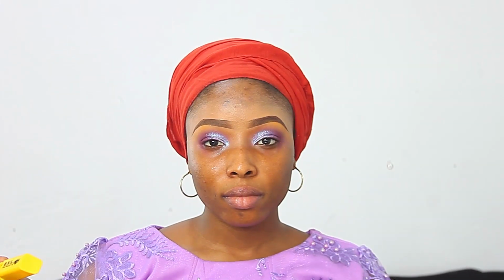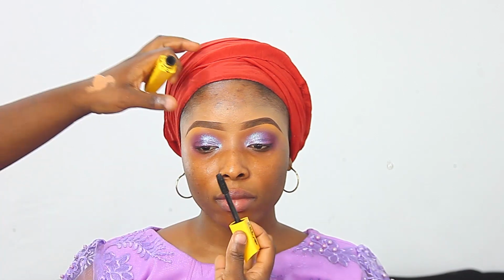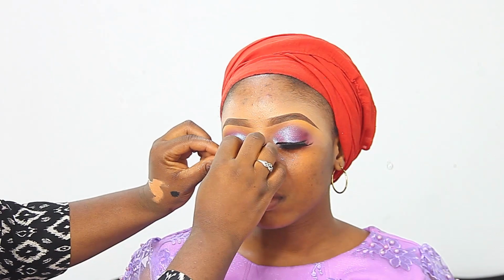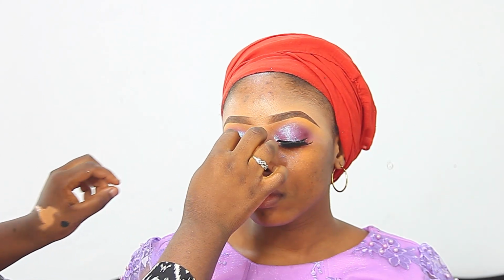After I'm done with the eyes, I'm going to be applying the mascara, the eyeliner, and then I'll move on to apply the lashes. My lashes is from Wink Lashes Nigeria. I'll be using that. It's the shade, the lashes is in Elsa. Yeah, that's the lashes I'm using, Wink Nigeria. So I'll be applying that on her.